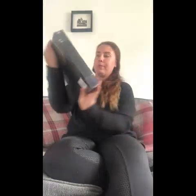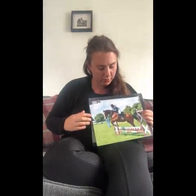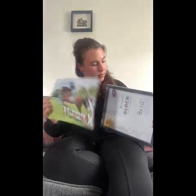Then I went to B&M and I bought three photo frames. They were $3.99, B&M, favourite shop. I'd obviously made sure I was getting the pictures printed to the right size. Oh, I hope it's the right size. I've bought two packs, because we've got four and eventually we will have a fifth, of course. So I'll put them in there.